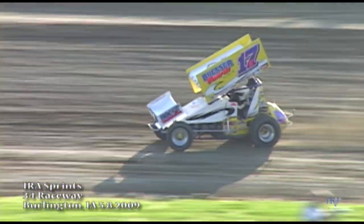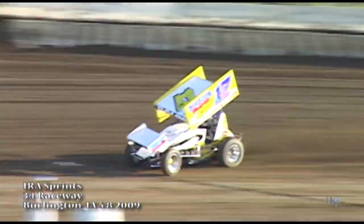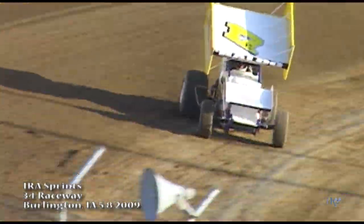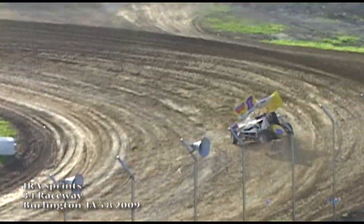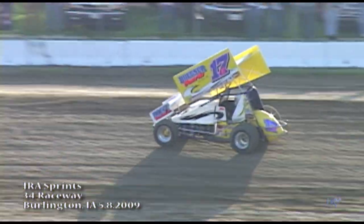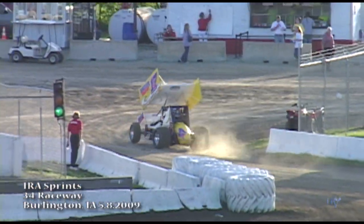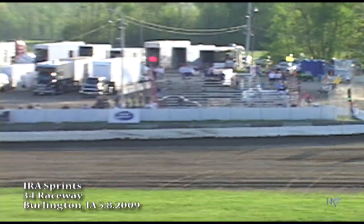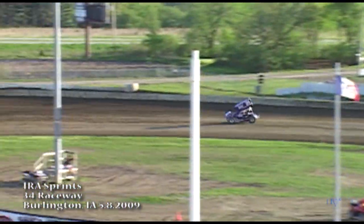Over in turn 2 right now, the defending IRA champion from Eau Claire, Wisconsin, the Bucer Concrete sprinter. This is Bill Baylog. Bill Baylog out in the 17 car. And Baylog's lap time, 1:2.884. Quick time, Bill Baylog. Showing why he was the 2008 O'Reilly Bumper to Bumper IRA Sprint Car champion.